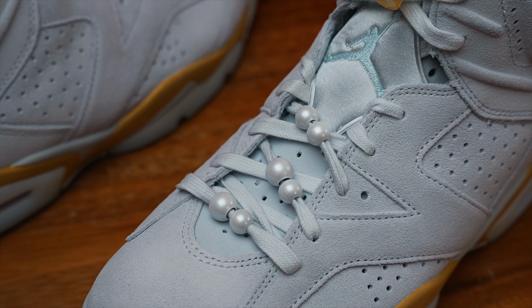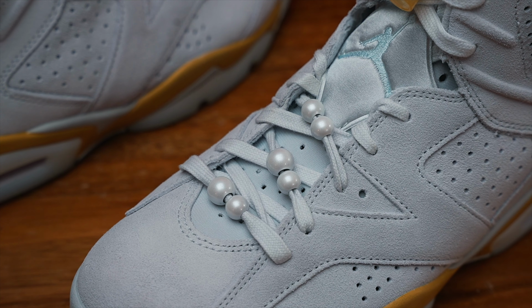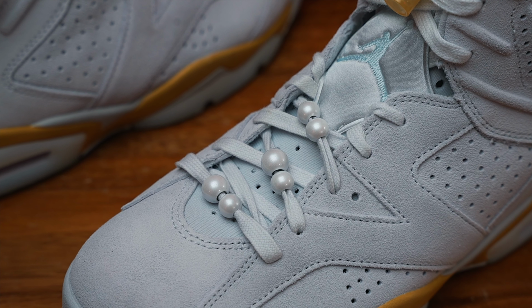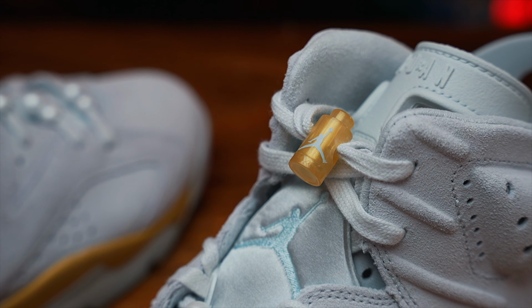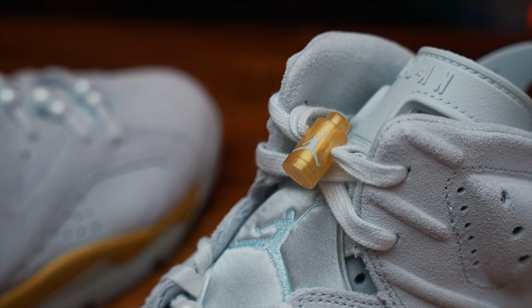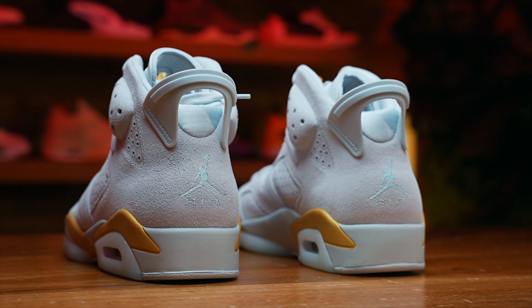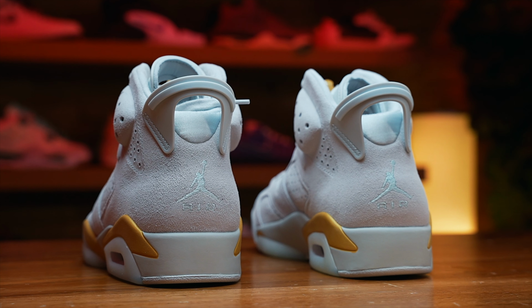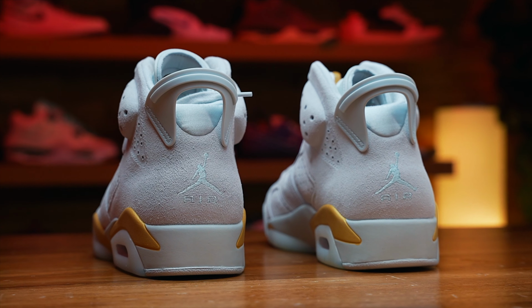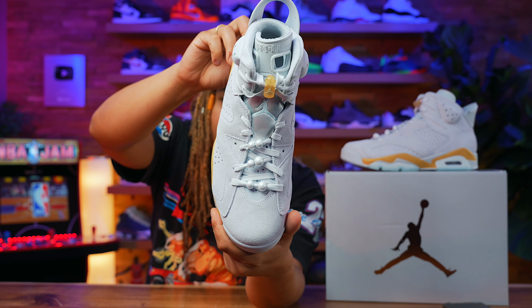But the upper also has that somewhat hint, but it's, I believe, what they're calling the pure platinum of the shoe, with that suede upper featured throughout the whole entirety of the shoe. Now, the tongue is the typical neoprene type of material featured on there, and you also have a tannish beige lace lock on the tongue, and then that gold hints on the midsole as well. You have, of course, the pearls featured on the lacing right there on the bottom, mid, and a little bit of the top part right there.